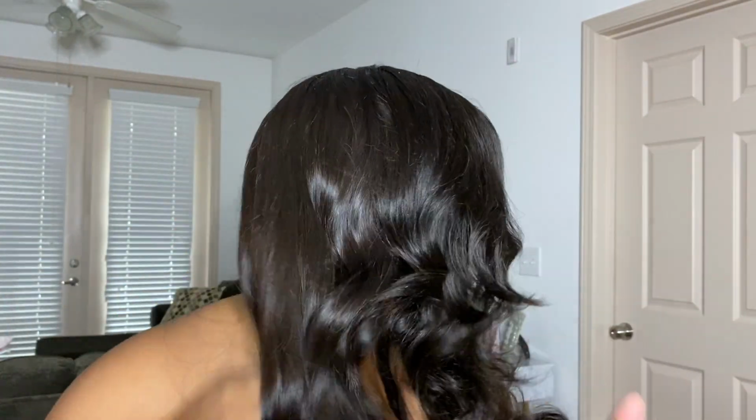So let's just take a moment for this hair first. We're just gonna admire the hair. That's what we're going to do. We're just going to admire it, love it. You know, that's how we come in.